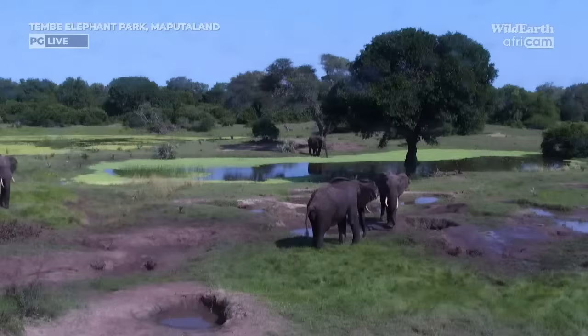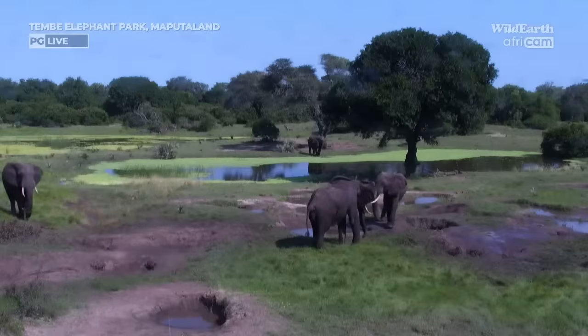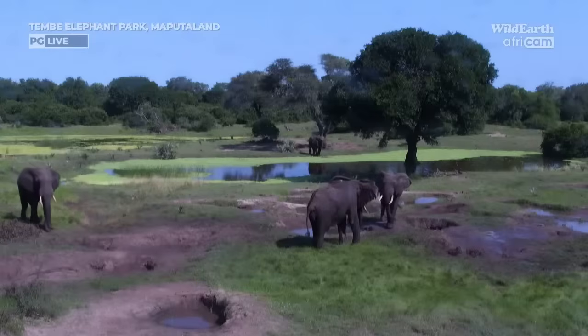And the safari tourism market is booming in Africa and set only to grow further and further in the next 10 years or so. So there's lots of hope.